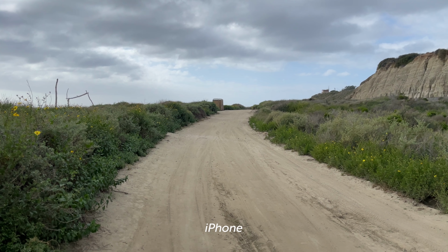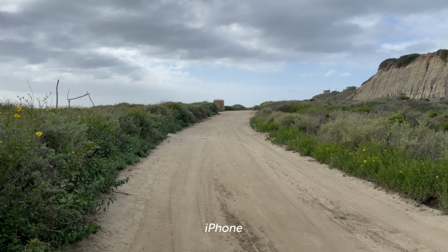Overall, I think I'm gonna prefer the Sony FX3, but there were a few cases where the iPhone honestly looked better. This shot here, I'll put it on the screen, of the path, I found myself getting confused between what was the FX3 and what was the iPhone, because the iPhone shot looks so good.